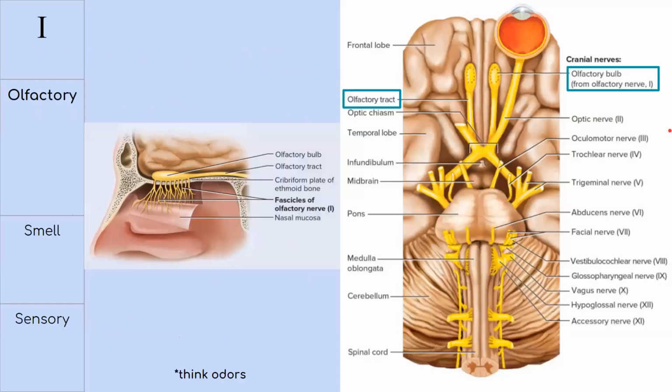So as we go through the cranial nerves, we have the first one, which is the olfactory nerve. Its function is for your sense of smell. It is also a sensory nerve. And for me, these little tips that I have at the bottom are what I use to study and memorize them. So when I think of olfactory, I think of odors, and odors is what you smell. So its function is smell.